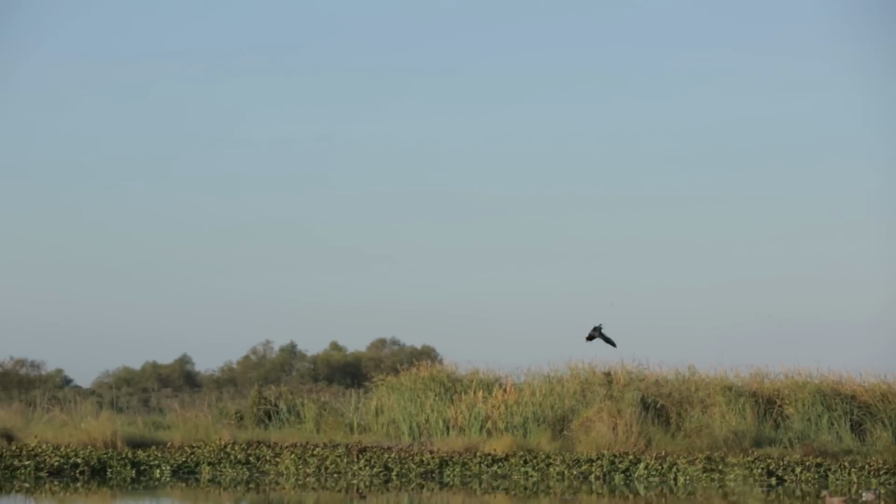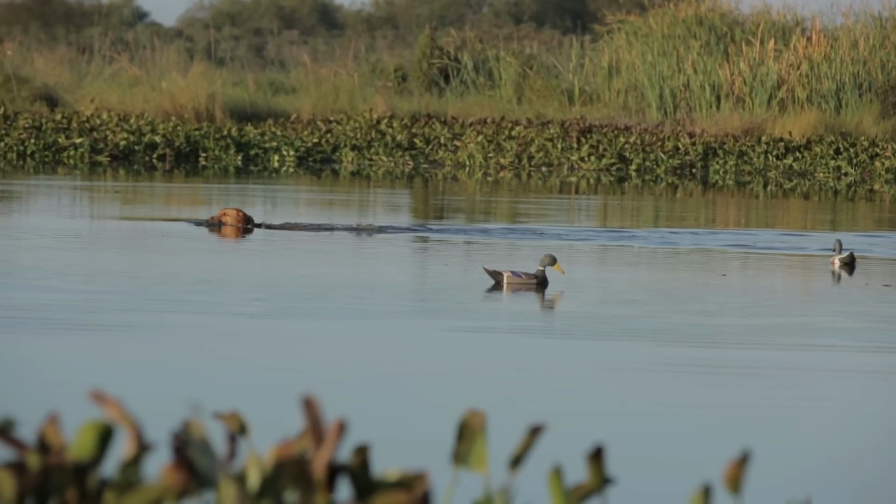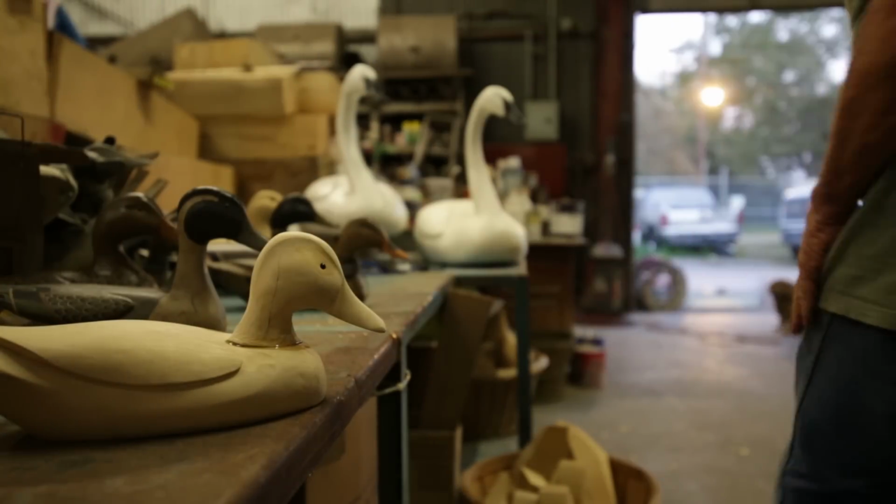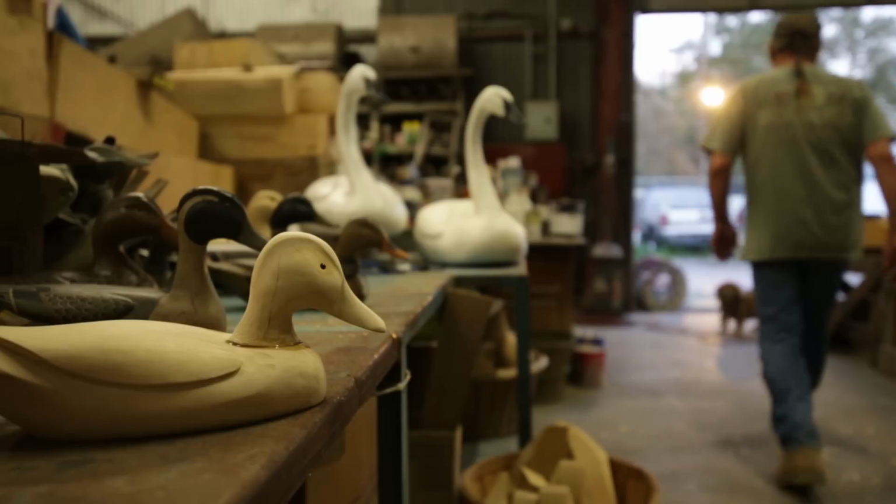Waterfowl hunters, it's a bucket list thing that you want to hunt over a hand-carved spread. They look completely different, they move different. It's just one of those things, figure out a way to do it. Figure out a way to hunt over a hand-carved spread. It's something you gotta do.